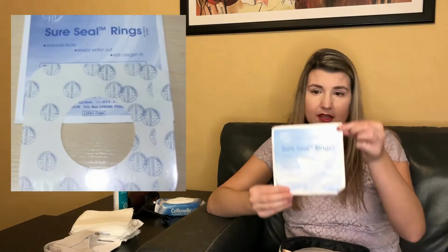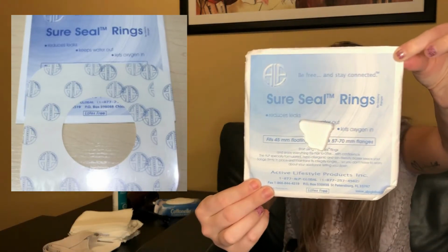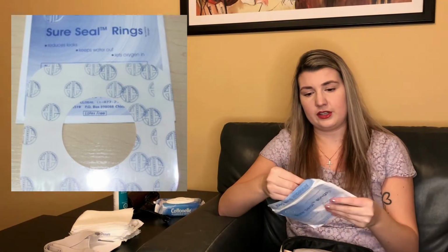Have some belts. Sometimes I pack two of these because one always goes missing and you never know when you need a belt. So I always pack the belts that I'm using for the bag that I'm using. I do use different types of bags here and there, so they will be different attachments. I always pack these Safe N Sure seal rings. So these are rings, it's cut out in the middle there, but these are rings that go around your stoma flange.